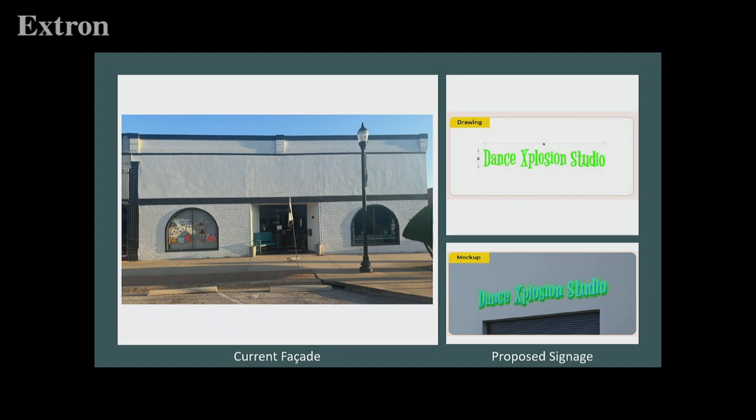I think I agree with you. I would prefer that the backlighting not be that acid green, but once again, that's something over which we do not have purview. Yep, so that's just an interjection of opinion.